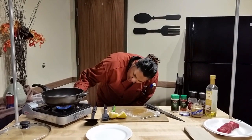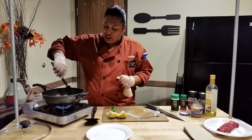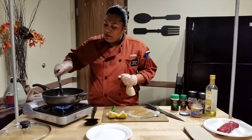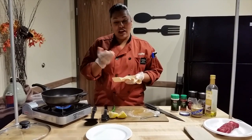And you can maybe turn up your heat a little bit more so you can see that it's cooking there. And I like to put that garlic right around it so it encases that flavor. You're going to probably let it cook for about a good minute on one side. And then we're going to flip it, and it's going to sear the other side.